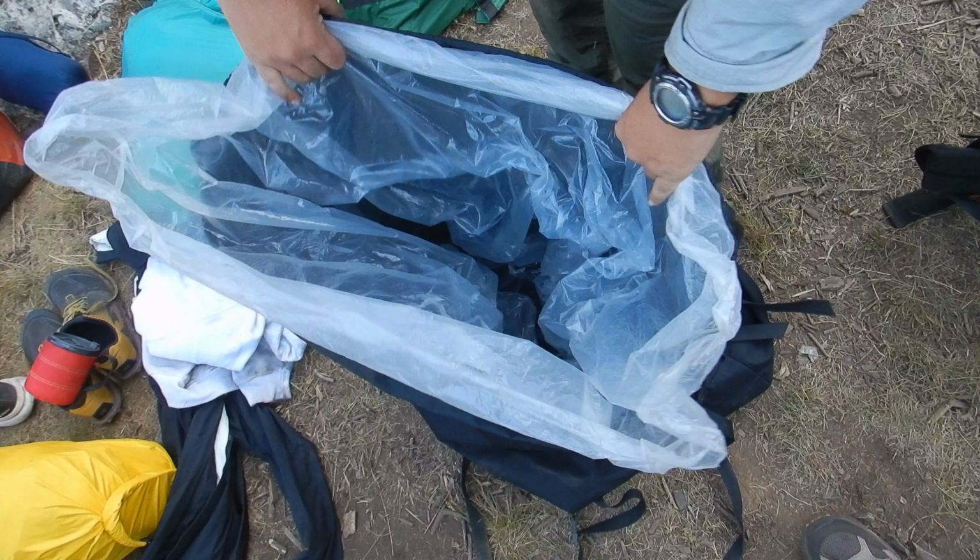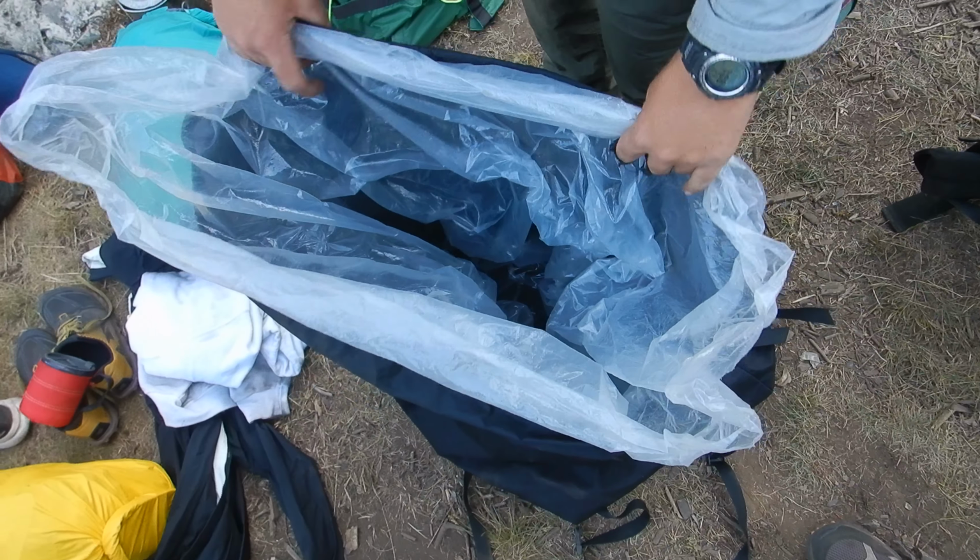If it's outside the liner, but it's still inside the whale bag, it will likely get wet because there will always be water in the canoe.